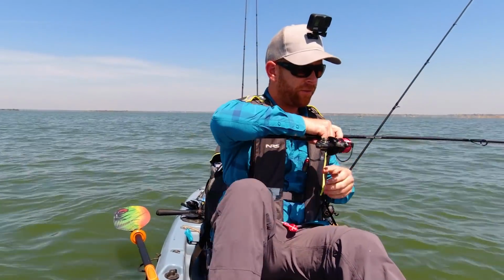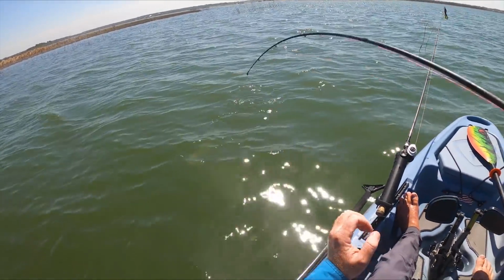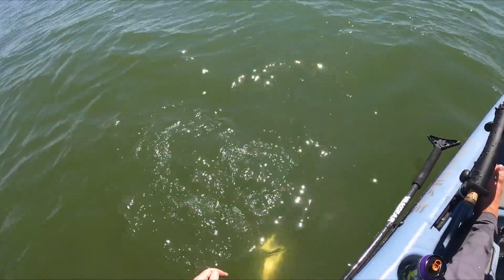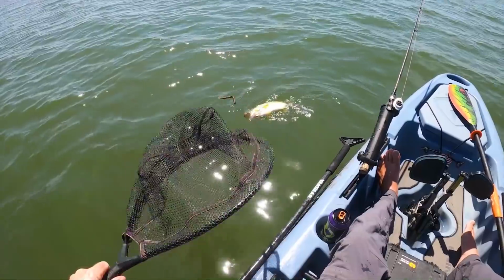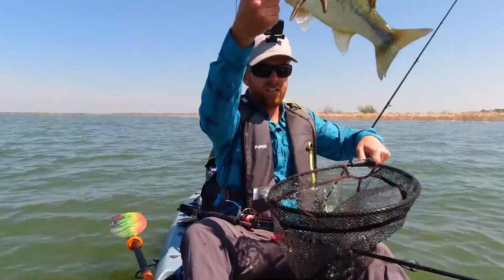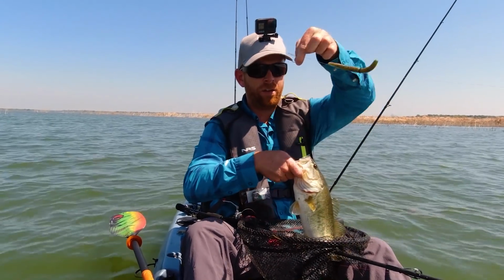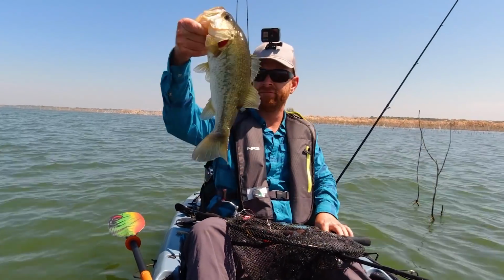Went back to Old Faithful, the turn that frown upside down, day-saving wacky Senko. Oh my gosh, there's a fish following this fish. There was a bass right behind this bass, following it up. You! There we go. Not a monster, but I will take it. Thank you, young lady. The wacky Senko can never, ever go wrong.